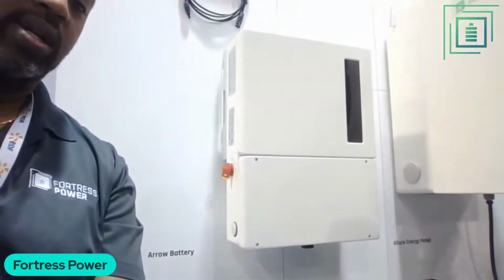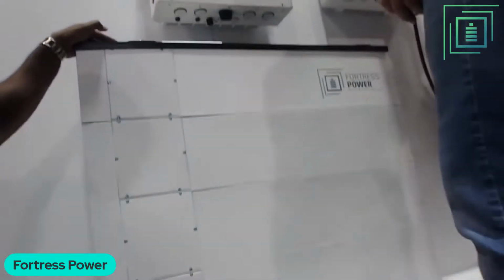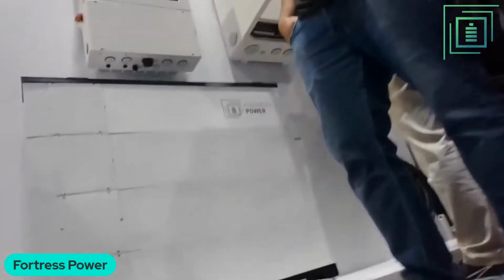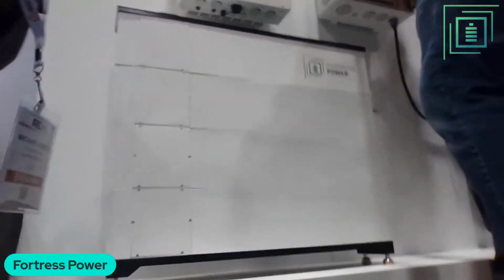So here it is in the flesh. That's the inverter. Here is the battery. Just put it on the floor. So that is the Arrow battery. This is the Allure panel. We open it up. Got a nice display. Got some breakers here. As John mentioned, this is going to be a game changer for us to go up to 200 amp pass through. So we got some wonderful things at our booth.